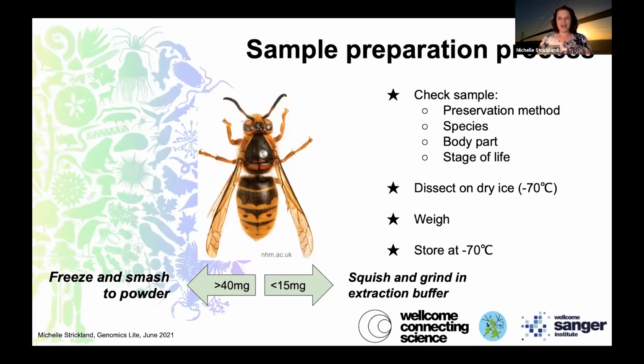Once we're happy that what we have is the right sample, some of our samples will be dissected on dry ice, and this allows us to do one of our procedures, which gets us the chromosome structure. So the samples for this process go through a different extraction method. All we do in the lab is take a sample and send that to a different team. And they generate information that allows the assembly teams later down the line to reassemble a chromosome from all the gene fragments that we produce.